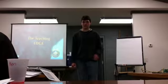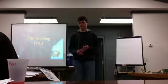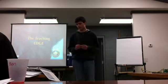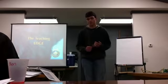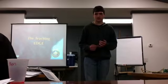GPS stands for Global Positioning System. This is what you're going to be using to complete a geocache, which we're actually not going to do because this is scouting. You're going to use a bunch of scouting skills to do this. One of these is following directions to get to a location.